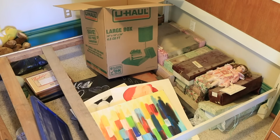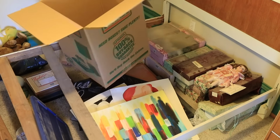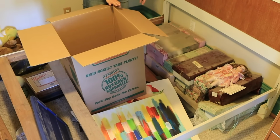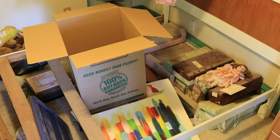So those are going to a new home and it feels really good to get them out of here because I felt guilty that they were just stored under the bed, getting super dusty. No one was using them or appreciating them. It was hanging over my head. So I feel a lot better knowing they're going to someone else that can actually appreciate them.